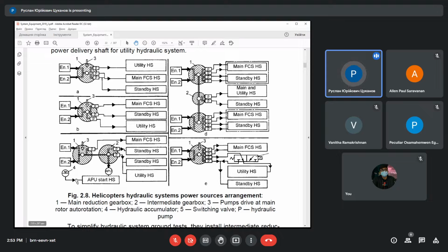Here you see a hydraulic system for APU start. The source for this hydraulic system's operation is a hydraulic accumulator. Next, it will rotate the APU. The APU will be started, and next from the APU you can bleed air for main engines' pneumatic start. So this is rather widely used, especially in United States helicopters.